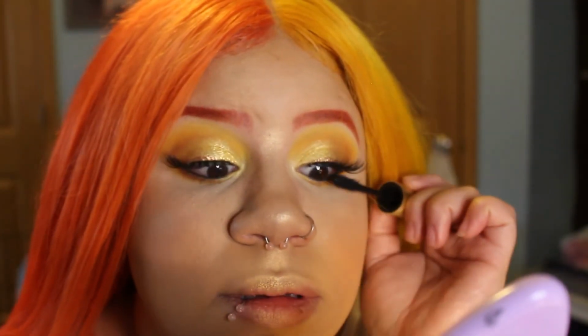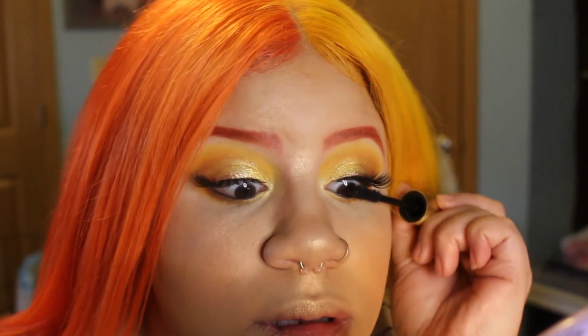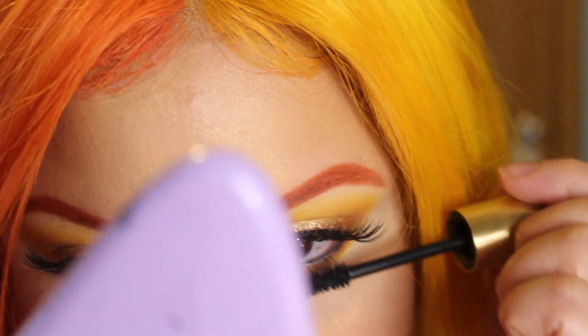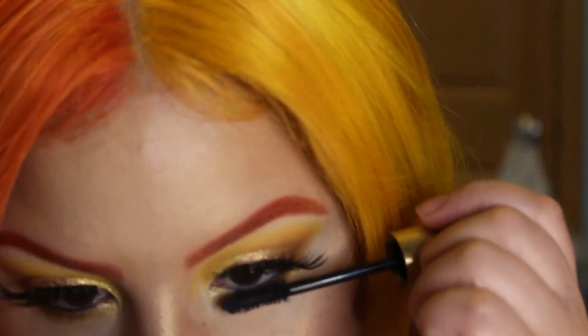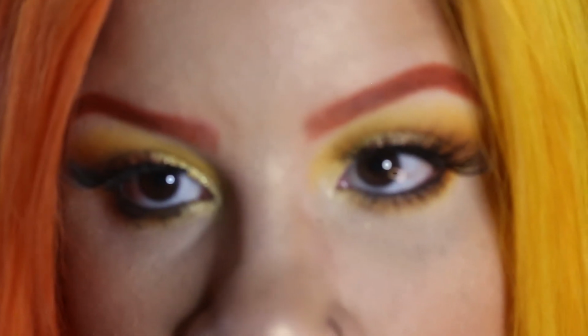But whatever. We're going to blend the top and then we're going to go in with the bottoms. This brush is pretty cool. I got some mascara right there. All right, this is how the mascara is looking. Not bad. Now let's just do lips and we'll be done.